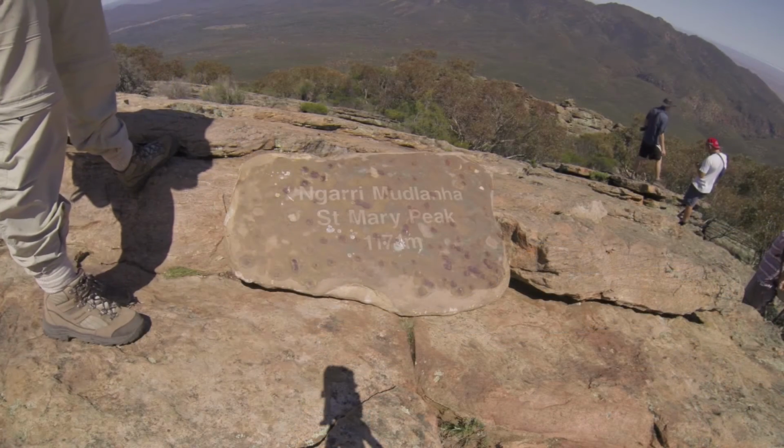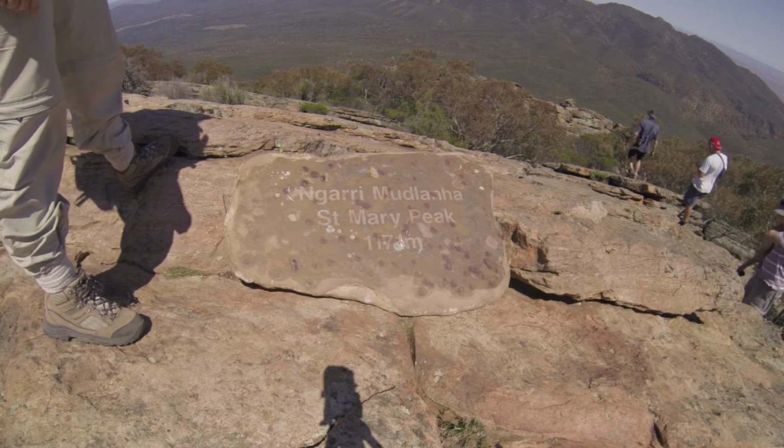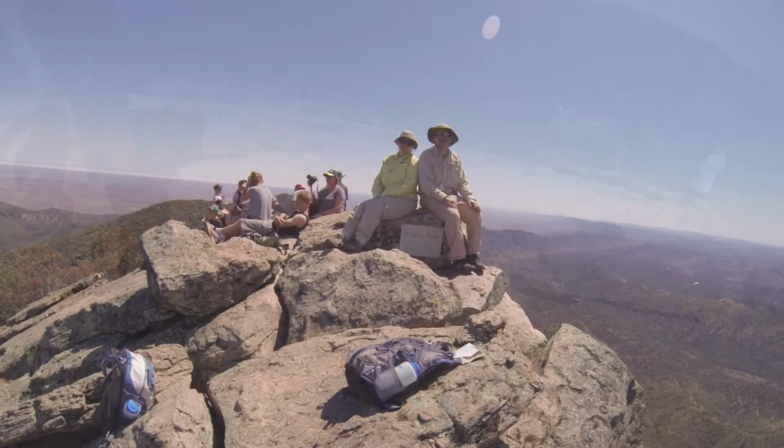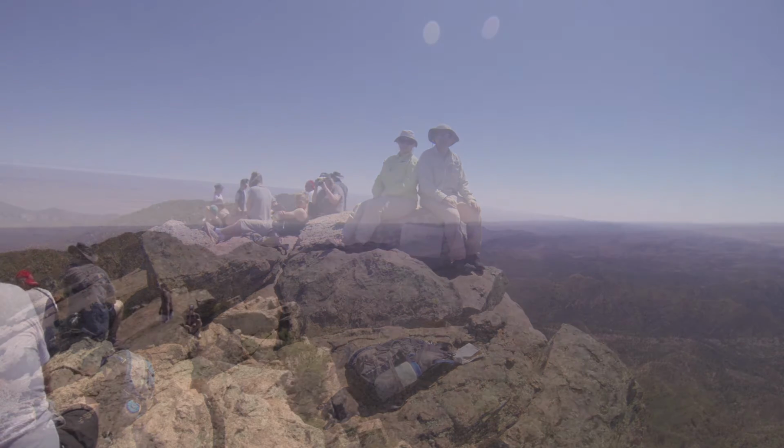Once on the summit, you'll be treated to 360-degree panoramic views of the surrounding ranges, Lake Torrens, which is a salt flat most of the time, and the general plains. You can also see the Elder Ranges behind the opposite side of the pound.